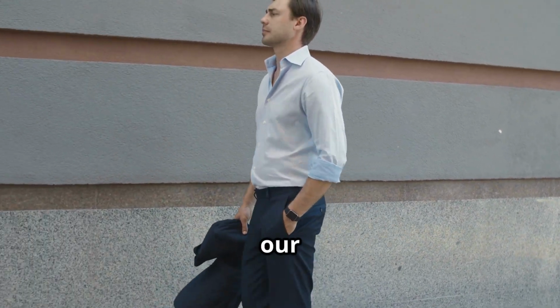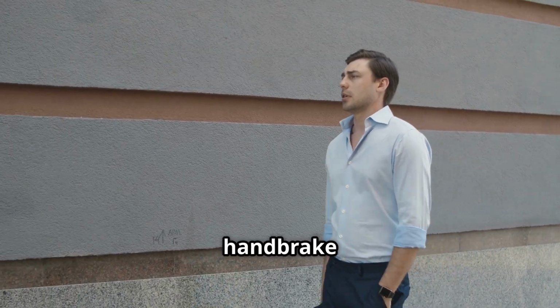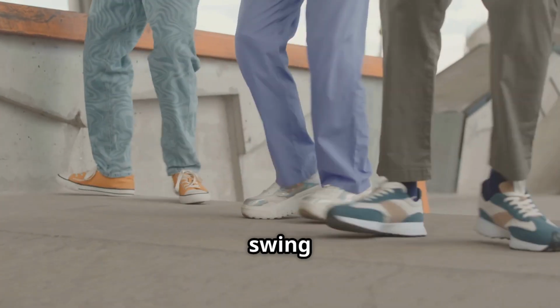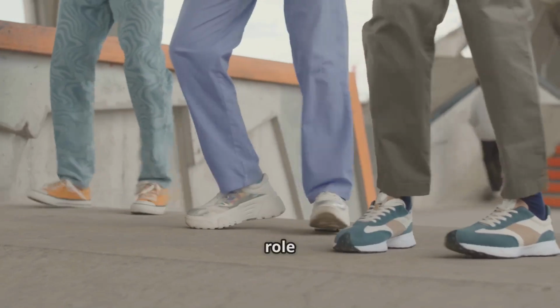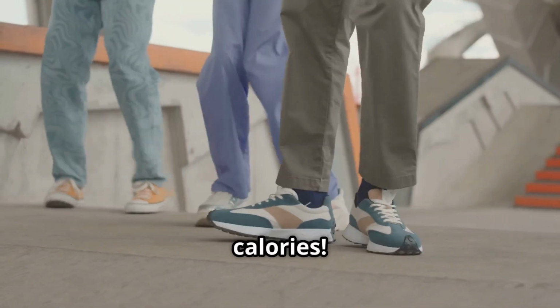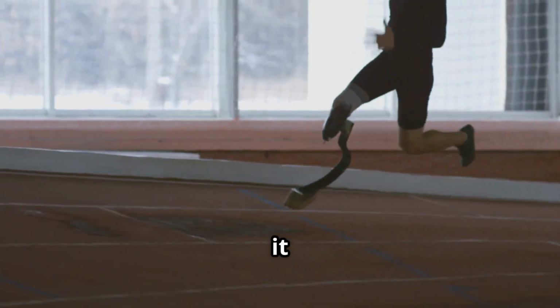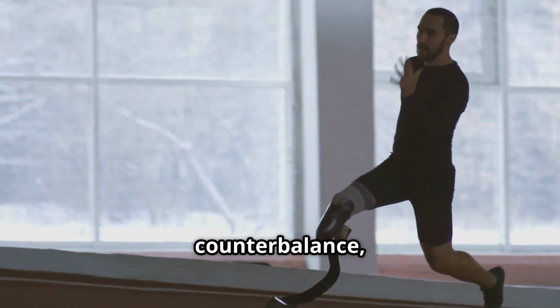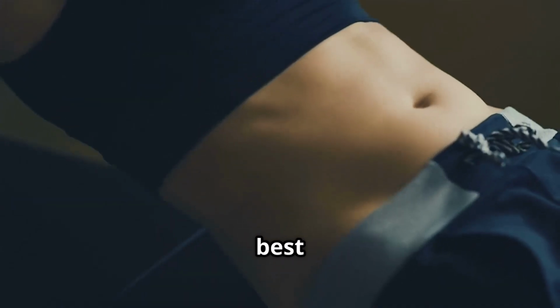Many of us walk with our arms stiffly by our sides, but this is like driving a car with the handbrake on. A natural arm swing is not just about looking good while you walk, it actually plays a vital role in improving your balance, coordination, and even burns more calories. When you swing your arms in opposition to your legs, it creates momentum and counterbalance, making your walk feel smoother and less effortful.